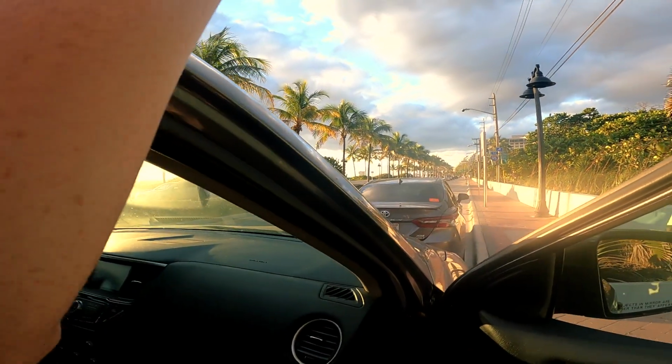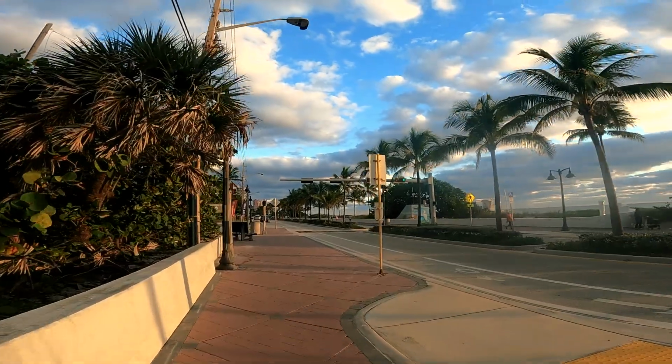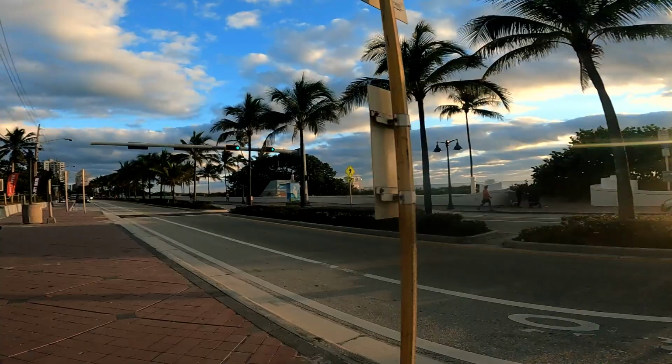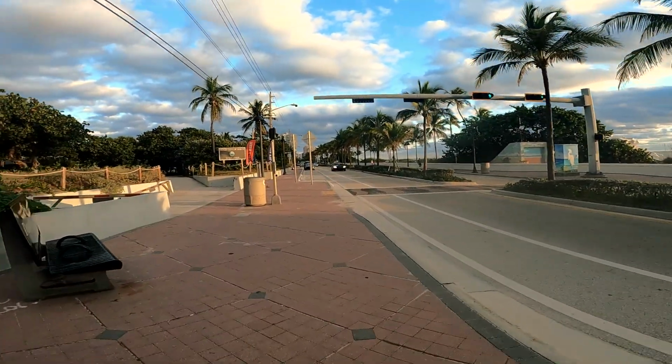Sip of coffee. Good morning. It is the next day. I am at the beach. Sunrise. A little post sunrise. The little one woke me up, so I thought I would take advantage of that.